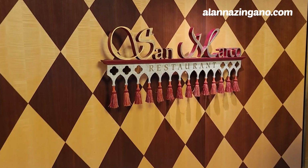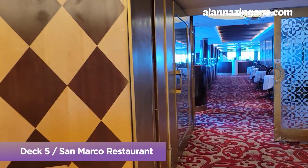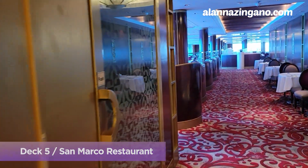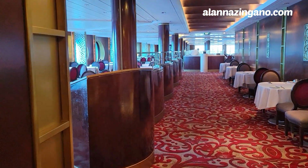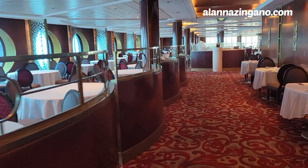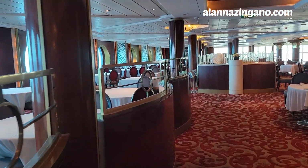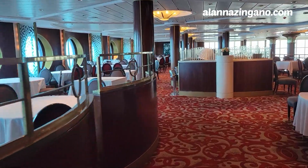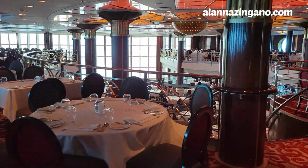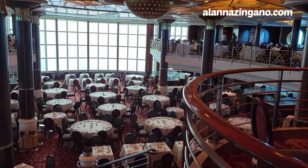Now we'll jump to deck number 5. The floors that we did skip were just rooms and cabins. So on deck 5, there's quite a few different public spaces. We'll start with the San Marco restaurant. You can find nightly dining options that change on the menu here in this main dining room, and we actually dined here quite a bit, and it's a really nice space to enjoy the options.